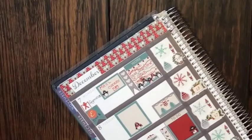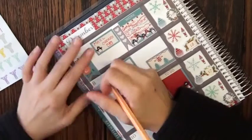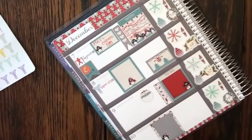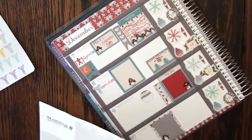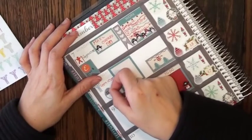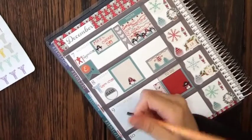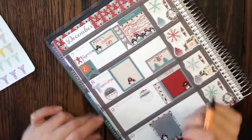Tuesday morning, I have the gym again. All right, I have the gym at 10. And Tuesday is a school day for my son. I'm gonna give him this little class sticker that I have for school. I don't take any classes, but he does. Okay.